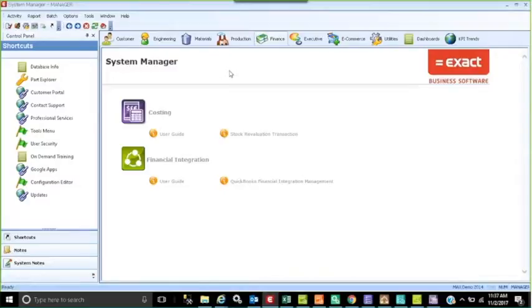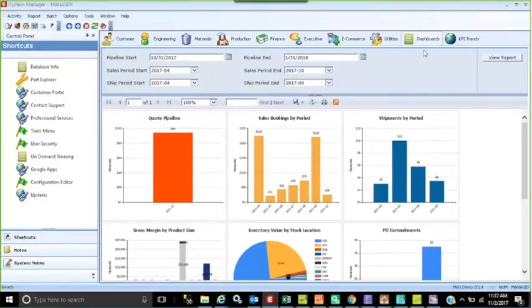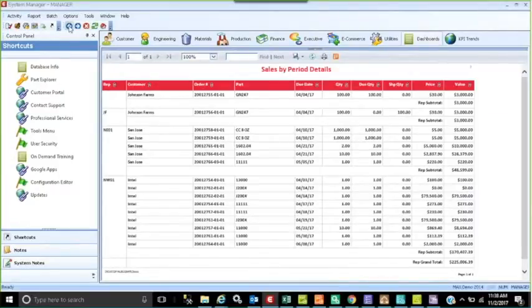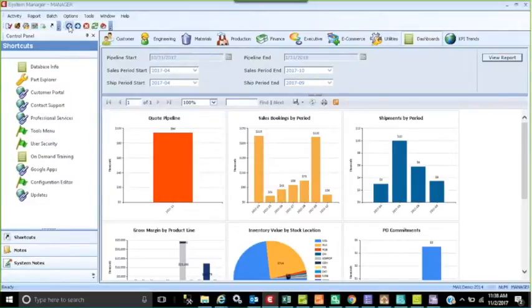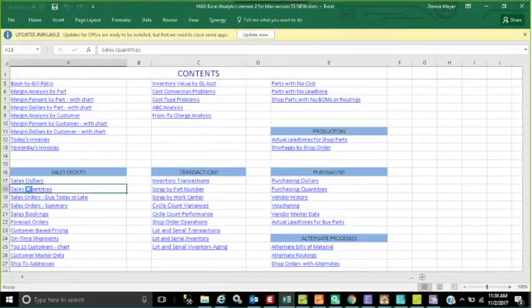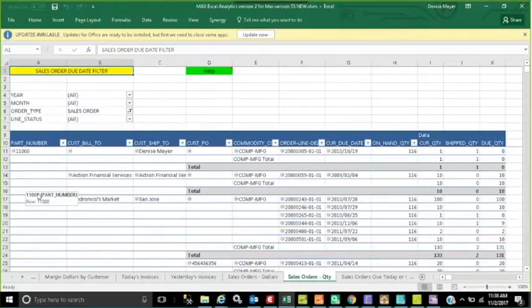All right, with all of this information being collected, reporting becomes an important aspect of an ERP system. And Max allows for dashboard reporting with real-time drill downs to the details. It also allows for Excel analytics to slice and dice information using an Excel spreadsheet with direct access to your ERP information. So no more having to export to Excel and modify from there.